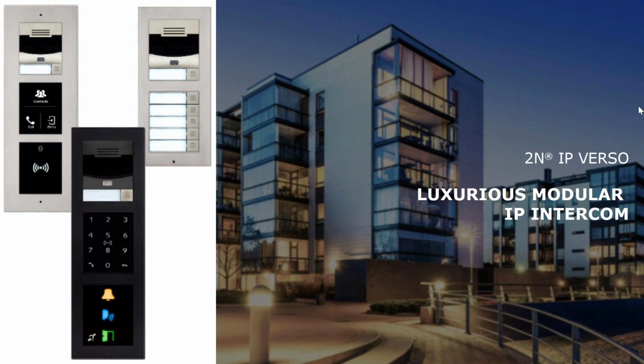It's available with or without camera, and all these different configurations that you see here, it makes it very much a build it yourself solution, so you can determine the modules that you need, and this makes it ideal for any offices, multi-tenant buildings, apartment blocks, and then you decide what that building needs. Does it need RFID, a keypad, extra buttons? It can have any combination of modules.